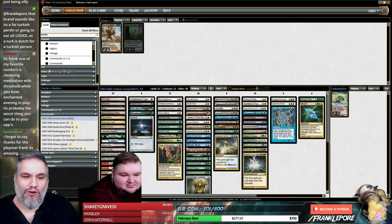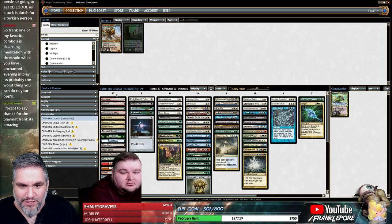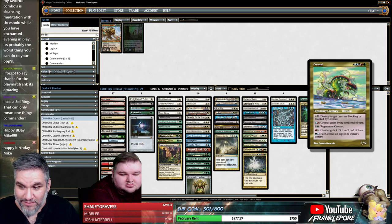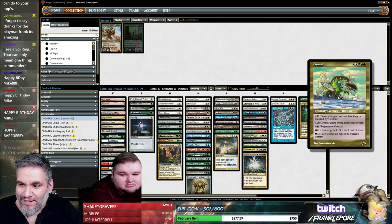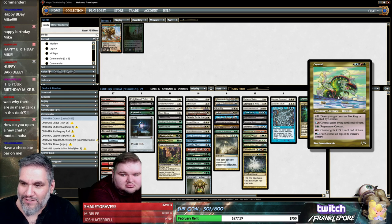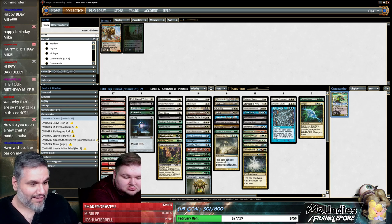Today we are playing a Cromat list, courtesy of Cassius himself, Cassius0825, otherwise known as Aaron. And we got Cromat in the sideboard. Cromat is a five-color commander. It's a 5/5 for five. A lot of symmetry there with five abilities. Destroy target creature blocking or blocked by Cromat. Cromat gains flying until end of turn. Regenerate Cromat, gets +1/+1, or you can put it on top of its owner's library. That's a lot of things.